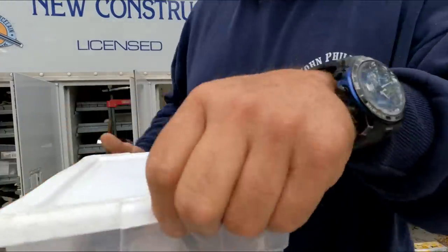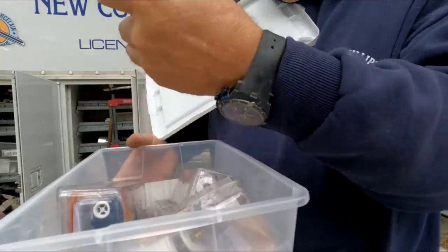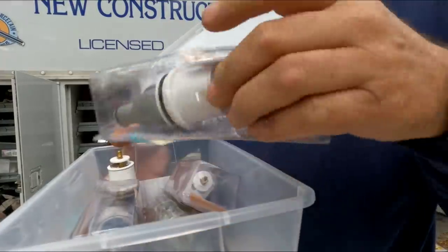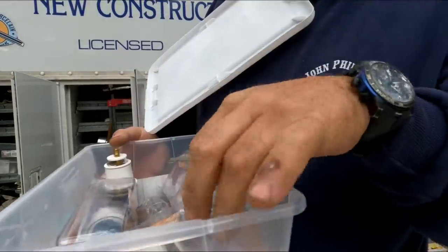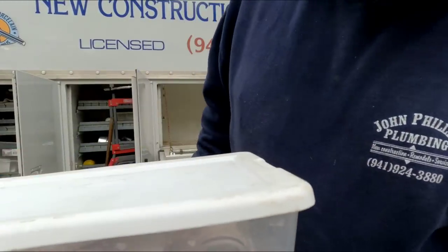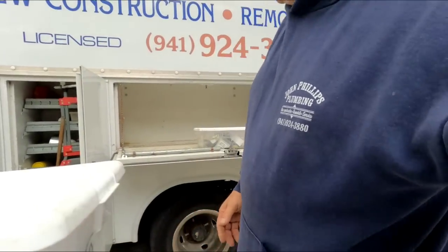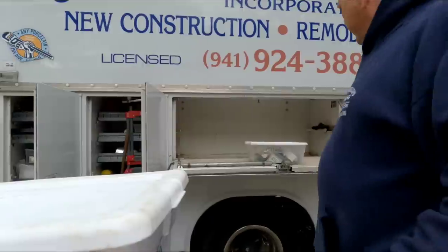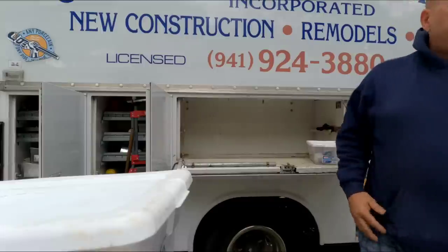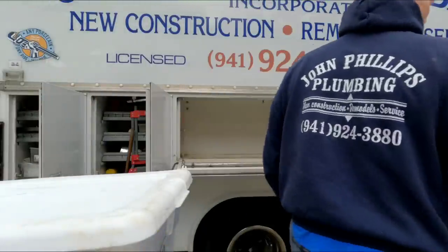This is one of my Delta boxes. I've got Delta cartridges. They're kind of tricky. You've got to be paying attention to what year they were made, so you have to have both, basically, is what I'm getting at. So I'm down to the bottom of this. The first thing for me is to figure out what I want to put in here and how.